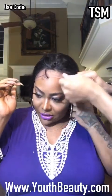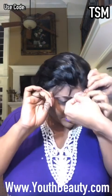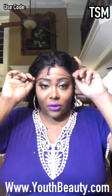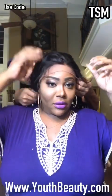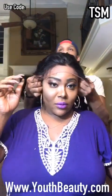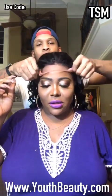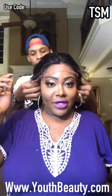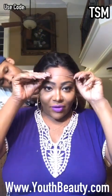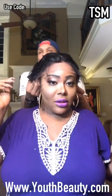All right. Okay. Pull her down. There we go. Come on, pre-plucked hairline. Got to get her even with your wig. Okay. There we go. All right. Now, we're really not going to glue this down or do any of this tonight because I'm not wearing this wig right now. Not at this current moment.